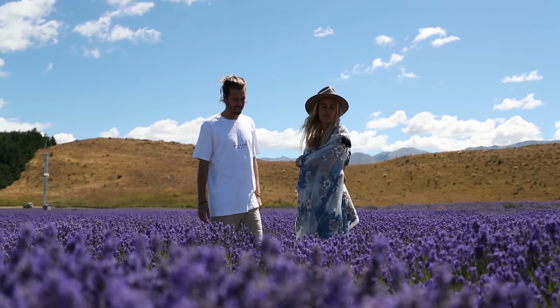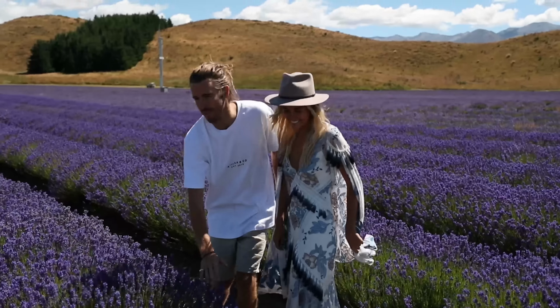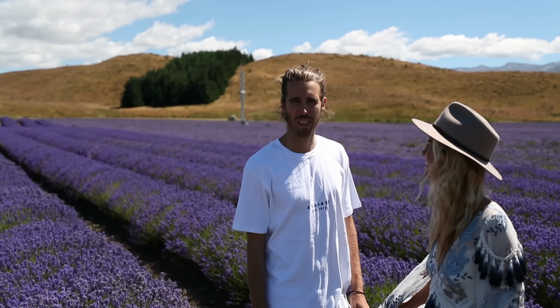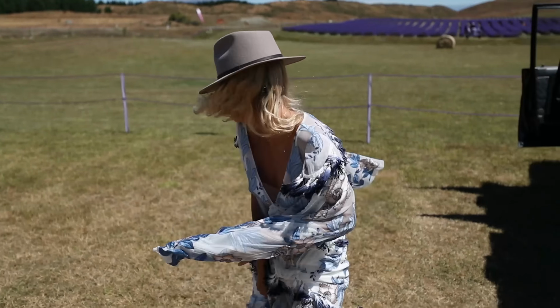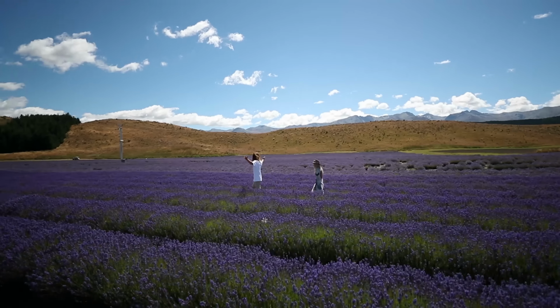We actually found the most beautiful field over here. Perfect for a shoot. Just a lavender field. We didn't even expect it. We're driving to Mount Cook and I was super excited. And Marie's lost her lid when she saw it. Marie's going nuts. I must admit, this is like Marie's dream. Crazy. What even is this?